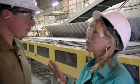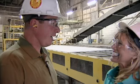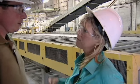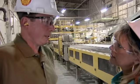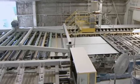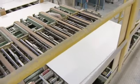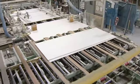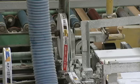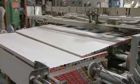Okay, about how many degrees is that kiln? It's pretty warm in here. It's 3 zones, and it's about 550, 550, and then 350. Okay, and how long does that process take for it to get through the kiln? From the wet end through the kiln is about 50 minutes. And then about this location of the plant, we finish cut it, we bundle it, we put tape on it for our customer, and then we stack it in the warehouse.